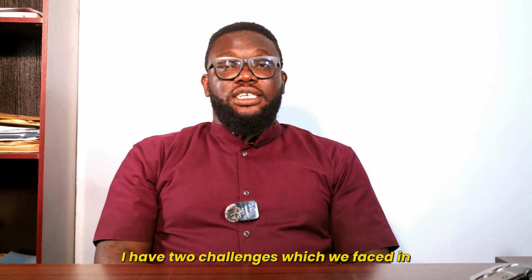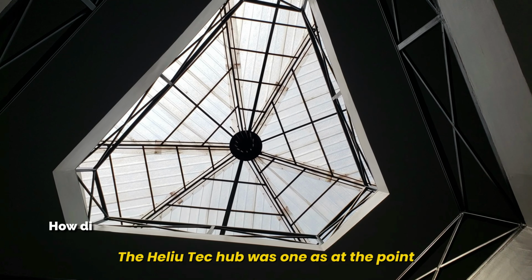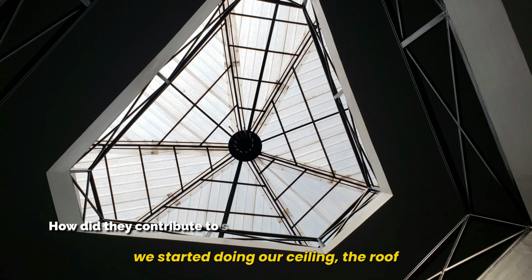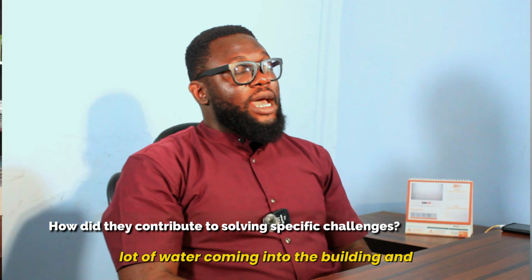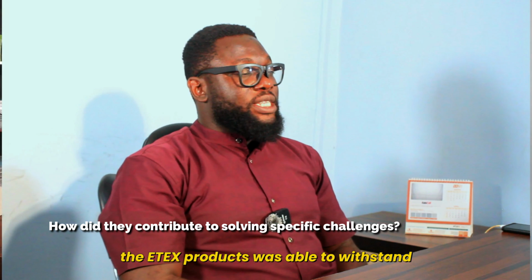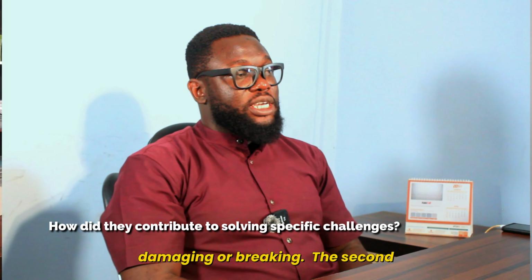Two challenges which we faced in the Helio Tech Hub. One, as at the point we started doing our ceiling, the roof wasn't completely covered, so we had a lot of water coming into the building, and the ETEX product was able to withstand the dampness of the water without damaging or breaking.